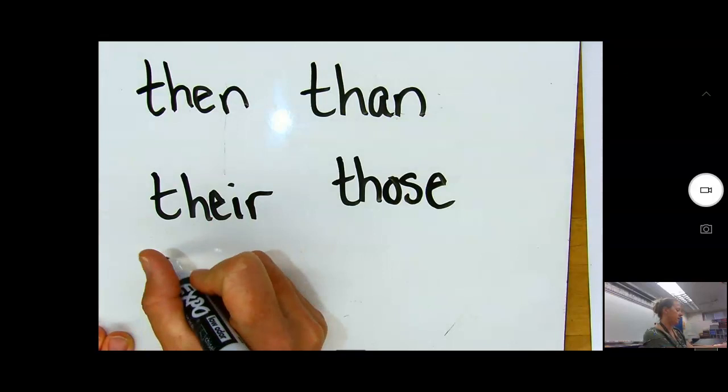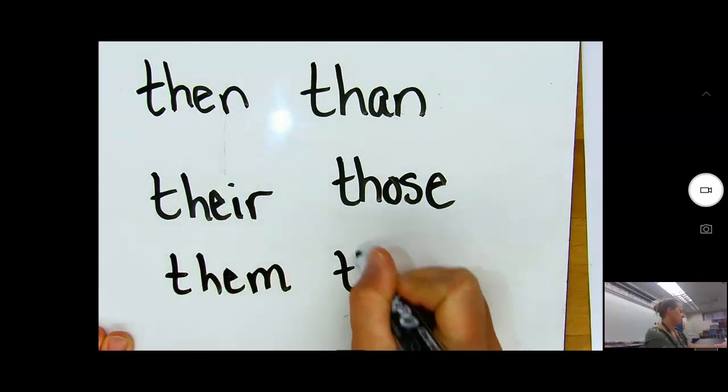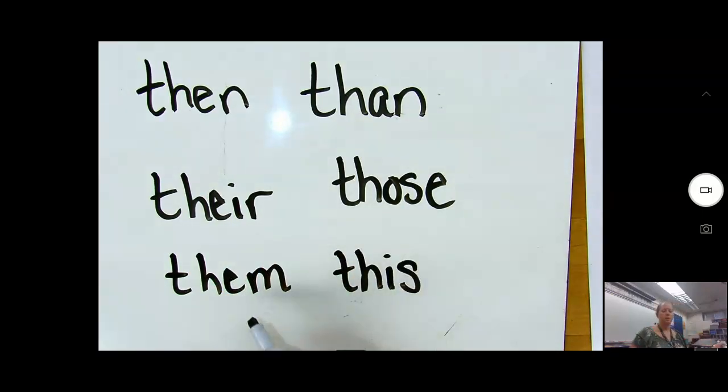Now I'm going to write, echo these words, them, this. Can you tell what is making the sound in these words? That's right, the T and the H. What do we call two letters that make one sound? Two letters that come together to make one sound. A digraph, that's right. The letters TH are a digraph.